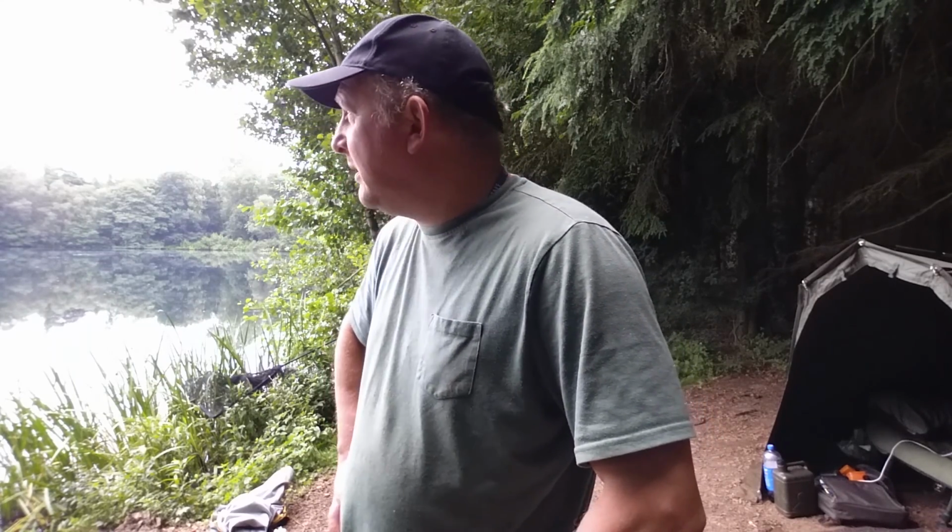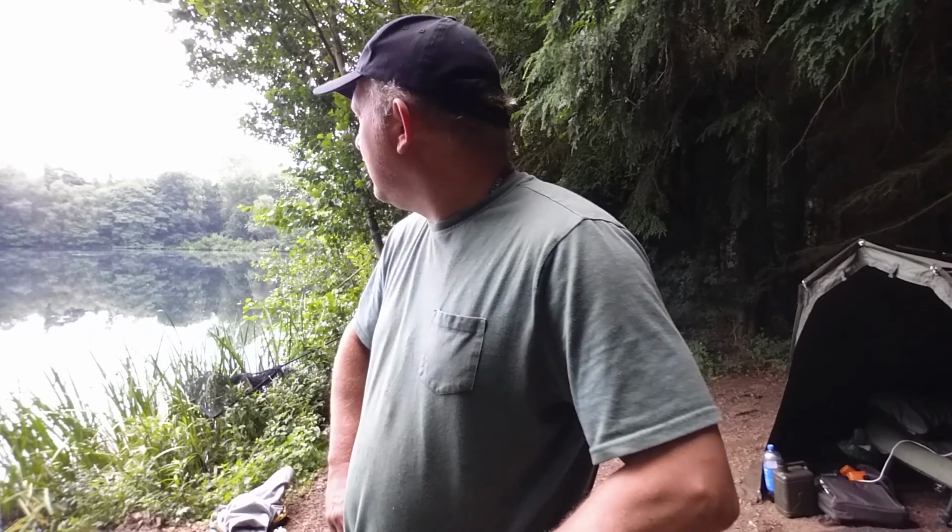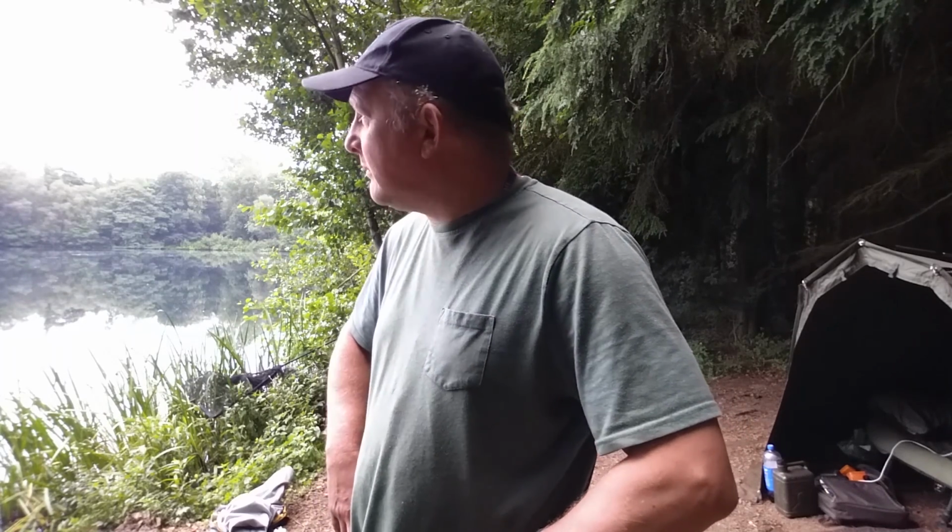I'll just put a spot of bait out over the area, and just sprinkle some more boilies with the throwing stick in the vicinity. So let's wait and see.